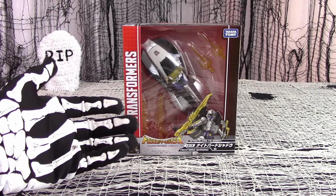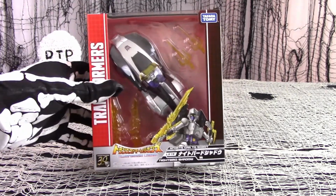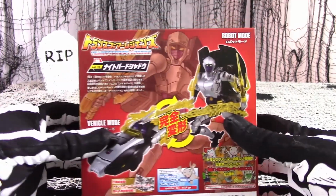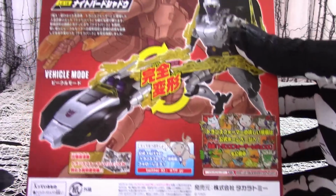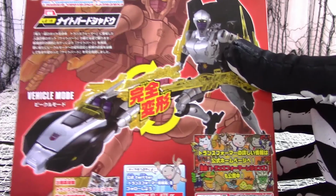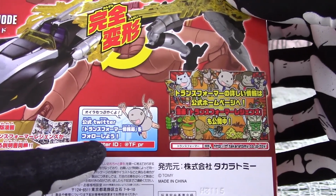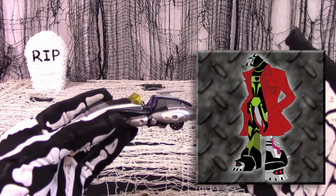Today we are reviewing the Takara Tomy repaint of Generations Arcee, Nightbird. This is what the package looks like. So that way, if you're ever in Japan or thereabouts, you can see it on the shelf and know that it's the genuine article. It doesn't have the usual stuff on the back that they have for the American version. It's got, I don't know, an advertisement for some sort of tie-wearing rat. Oh, that's Rat Trap. Yeah, the Legends comics can get a little weird at times.